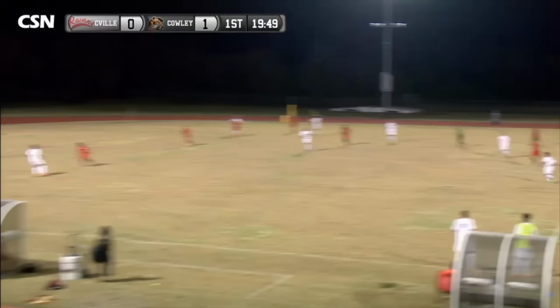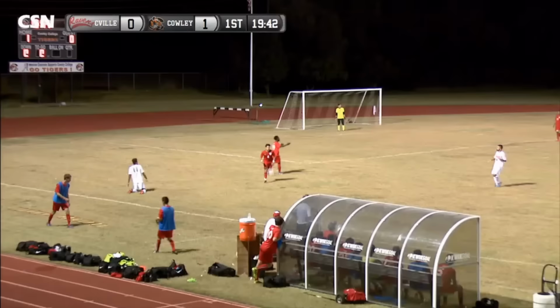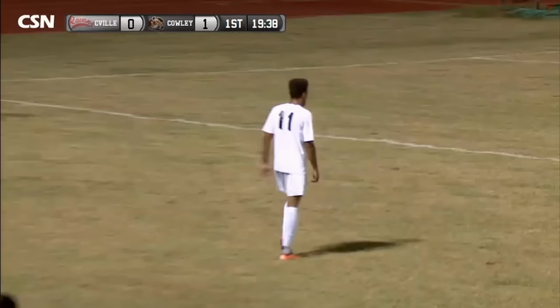Another shot. Put back towards Bertie. He's got to run it down. Nice kick over the top of the head. The leg's knocked out from underneath Bertie. And call, mate. That was pretty good.